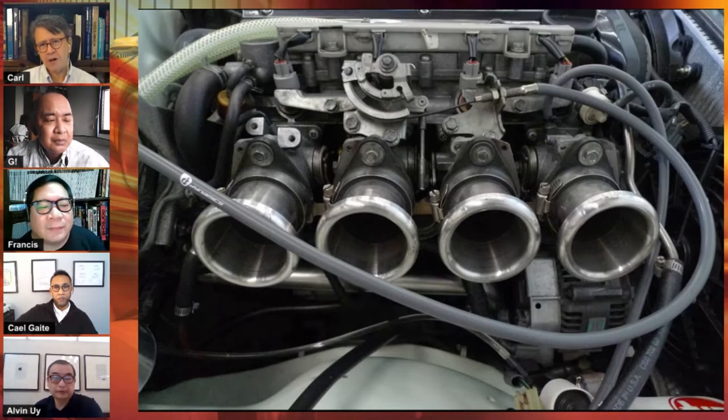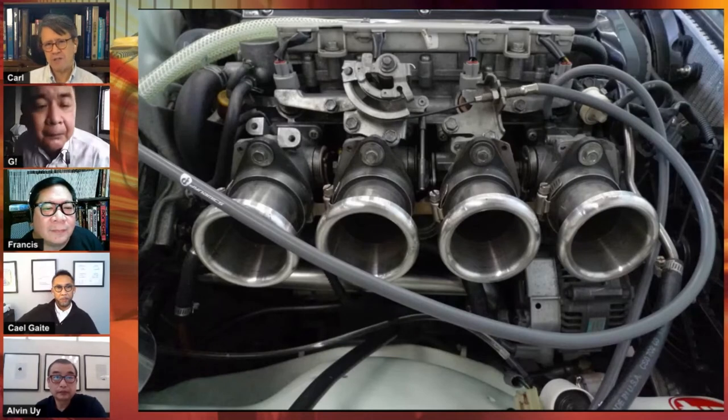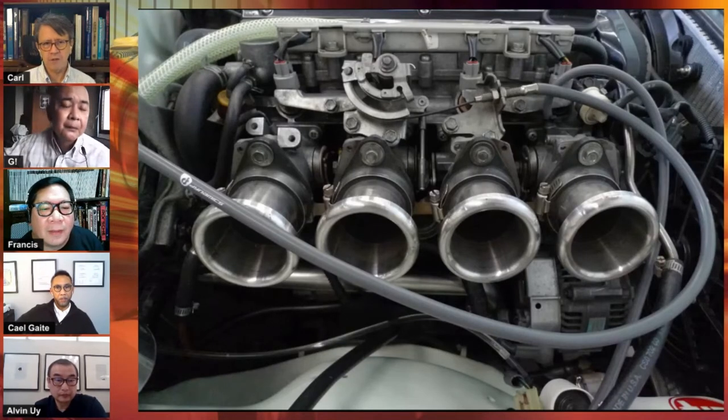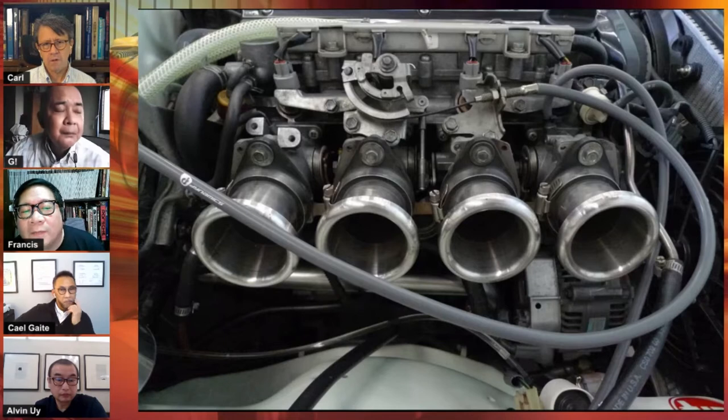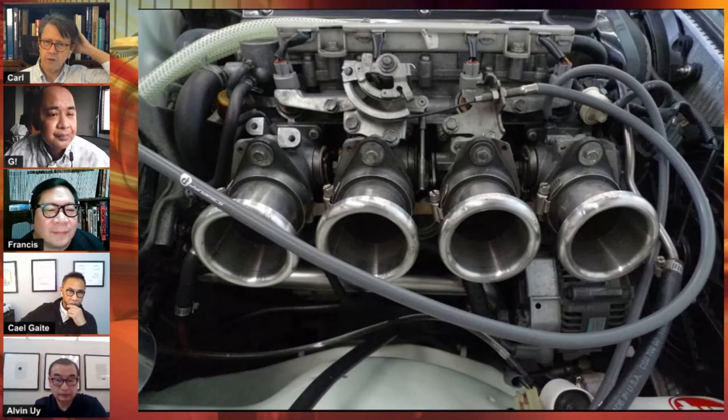So what we're seeing now, this is not an aftermarket velocity stack type thing. Yeah, these are our aftermarket velocity stacks, mounted onto the individual throttle bodies there. So it wasn't recarbureted, it's really just switched velocity stacks. You can see the worm clamps. They're just clamped onto the throttle body.